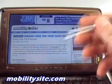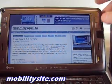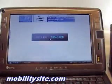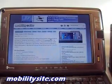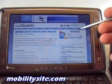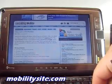As you can see, the resolution won't allow for my 1024. I could change the resolution button right here, and it should render my site perfectly readable, which is here. This is Mobilitysite, by the way. And the browser actually takes all the content in. It's running these Java applications kind of seamlessly.